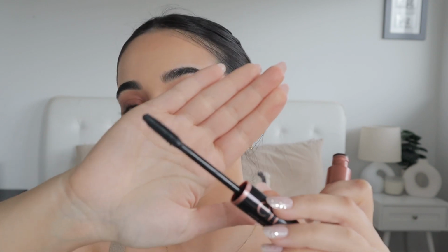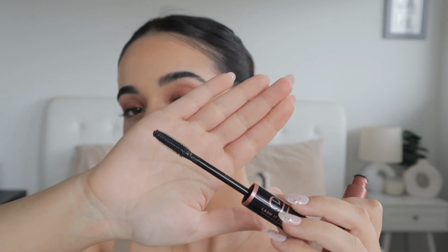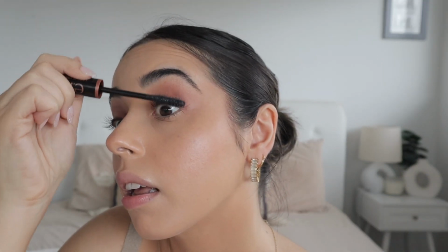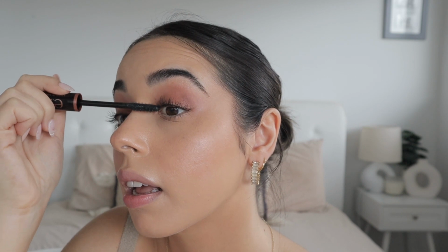Now, let's have a look what the brush looks like. Oh yeah, okay. Just your standard straight plastic brush. It is nice and thin too, so I feel like it will probably be good to really get underneath the lash. So let's give her a go. Hello.